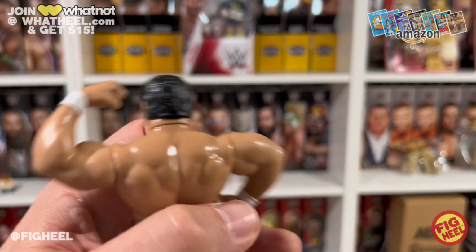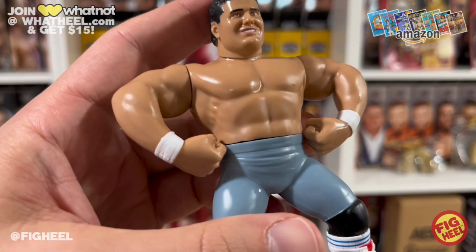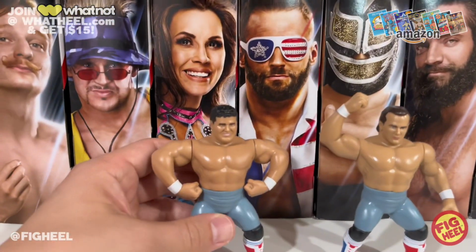Looks like somebody wearing a latex mask at Halloween. The arms, none of this is flush. It's got a big gap, like he got stabbed in his stomach there. Very disappointed with the quality of these.